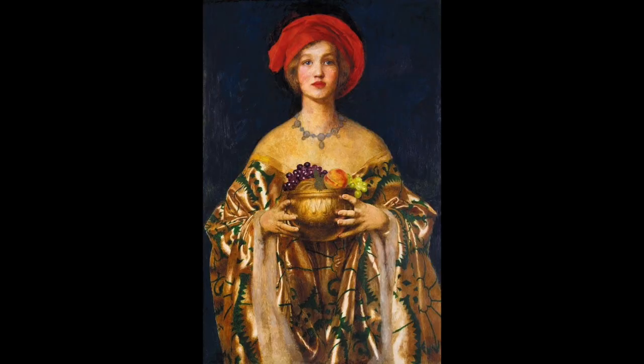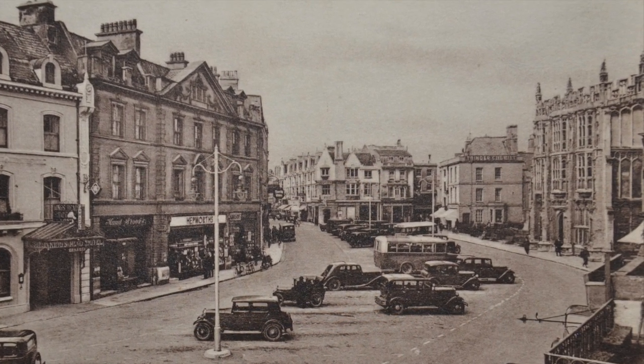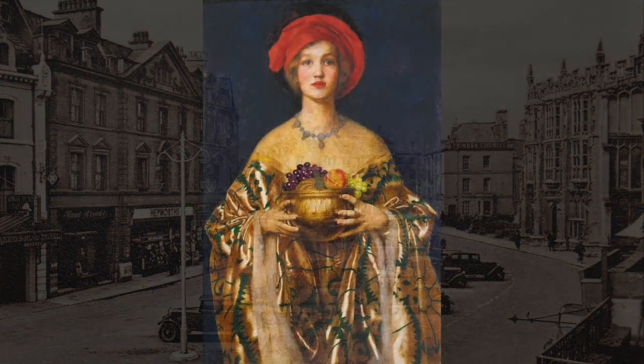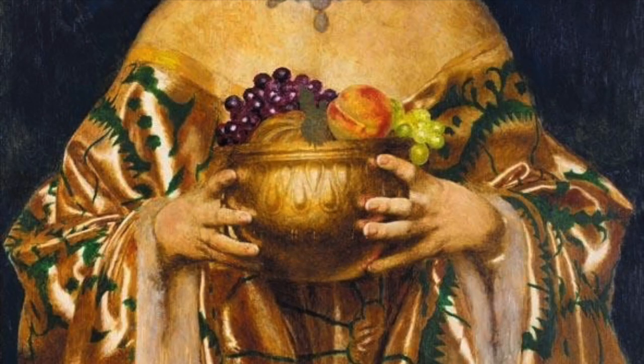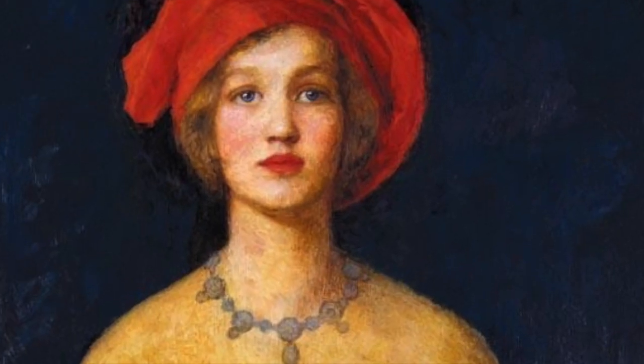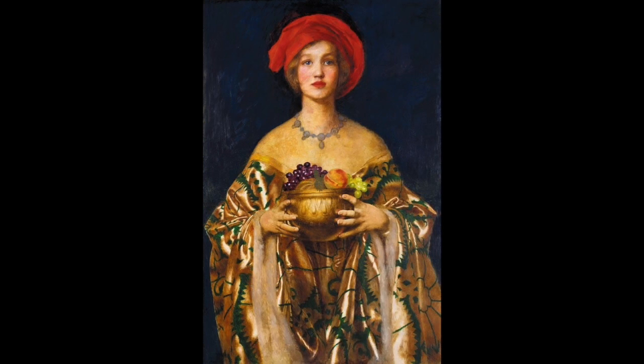Now, the major work that we're looking at today is the Golden Bowl, which was painted at Chichester, where he would live after the Second World War. And this bowl is very representative of his following with the Pre-Raphaelites. He was the last of their ilk. He was kind of the end of the line of these individuals that followed this type of artistic style. And so here he's paying homage to them.